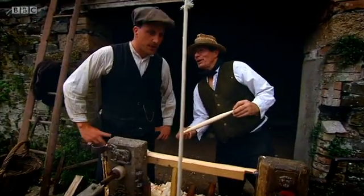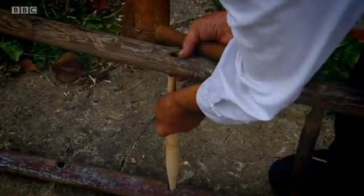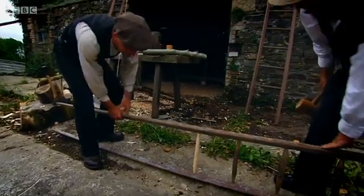Should we try this one? Yeah, go on then. Pull the ladder apart for me. Thank you. Yeah. There she is. There we are.